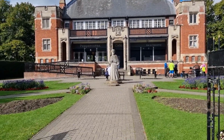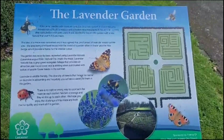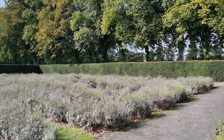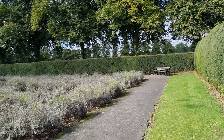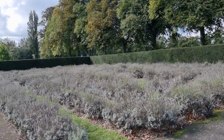And here again in front there is a small cafe house. Here, friends, this is the lavender garden. It's just like a maze. It's quite beautiful, quite sunny when you have a walk around this place. It gives you a good aura of freshness all over.